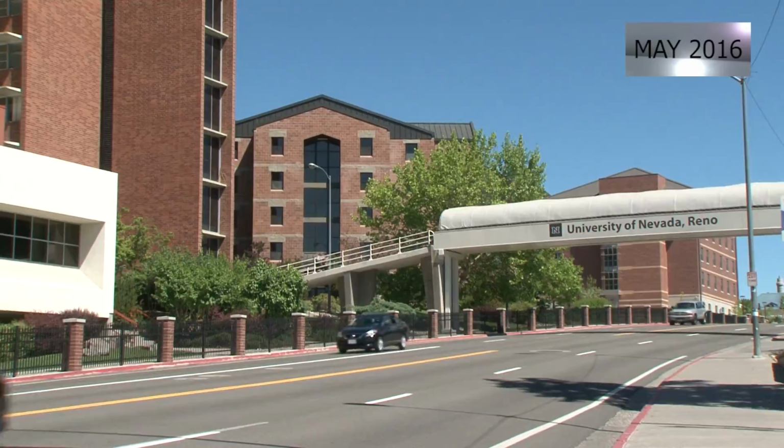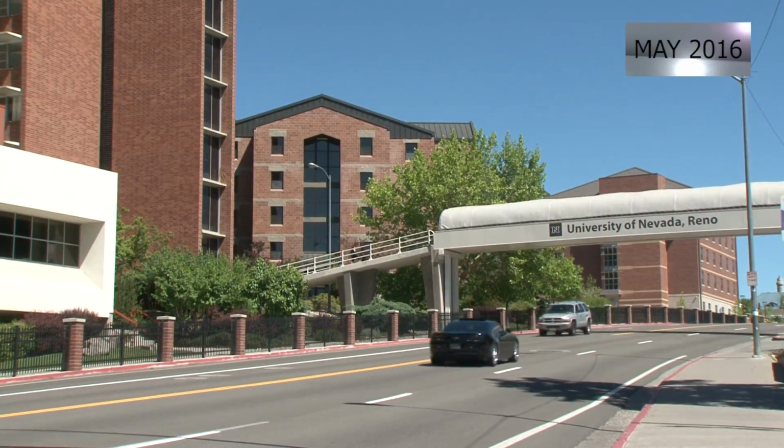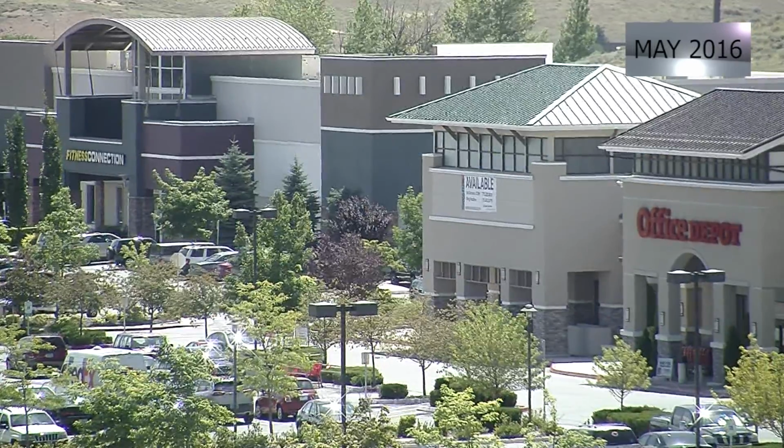You hear about Startup Row, you hear about the Innovation Center, you hear about what's going on at UNR with all this entrepreneurial energy. And I think Sparks has got a very bright future as we really emphasize more and more entrepreneurship and startup companies in northern Nevada.